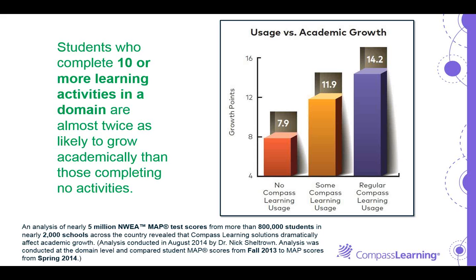We compared their scores from the fall 2013 MAP test to the spring 2014 MAP test. And we found that students who had no Compass Learning usage still saw growth because they had that classroom instruction. Their growth was about 7.9 points on that universal screener. Students who had a little bit of usage, maybe some hit and miss whenever they had a chance, they grew a little bit more, 11.9 points.